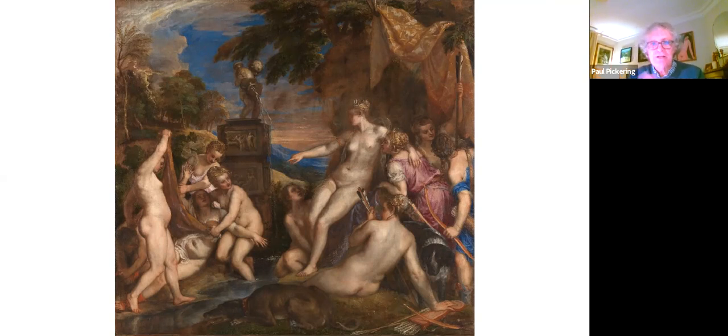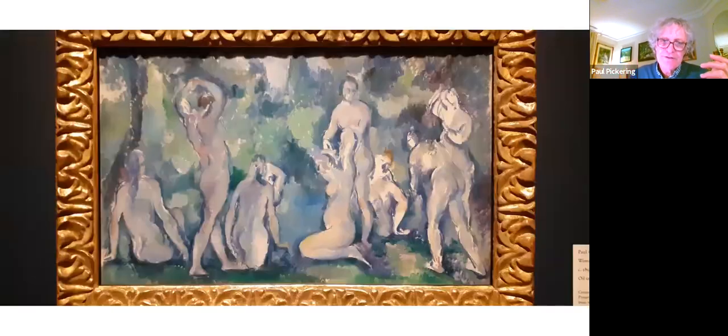Look at that. Look at the contrast between Diana's left hand around one of her favorite nymphs, or maybe it's Juno, actually, something. And look at the rest of them. Look at poor Callisto, who is absolutely done for, powerless. This is the classical world. This is pre-Christian. Coming on to that, what about this, though?